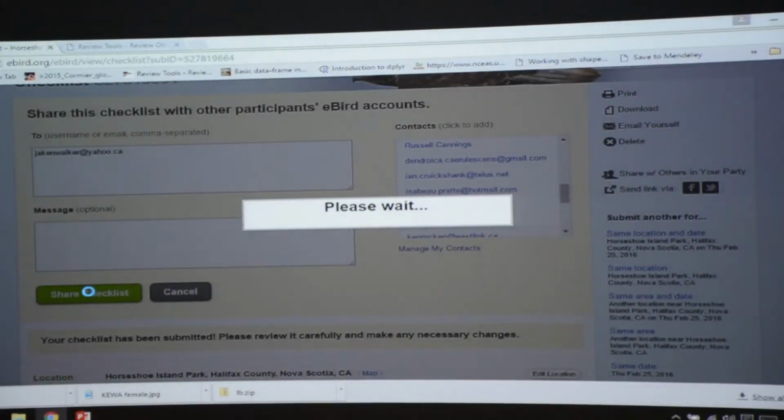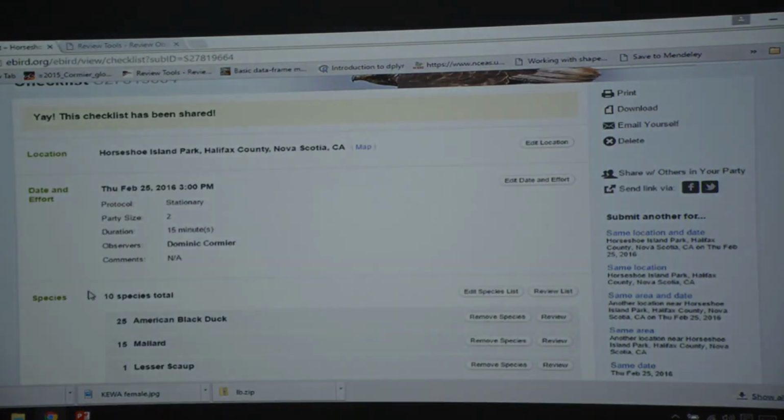And then some people get a little confused here. They want to tell other people what they saw. Like I know a lot of people sometimes wish to share a checklist with me just because they want me to see what they saw at a certain location. That's not the way to do it. This is really just if you were birding together.